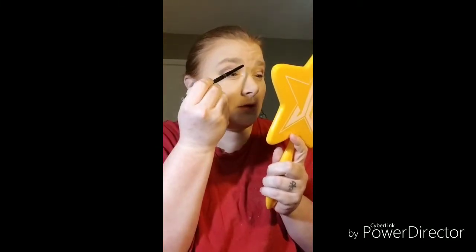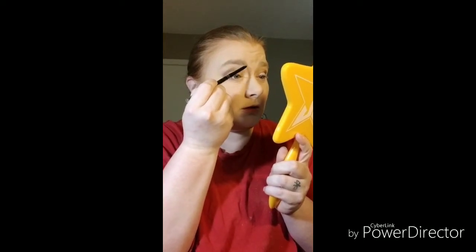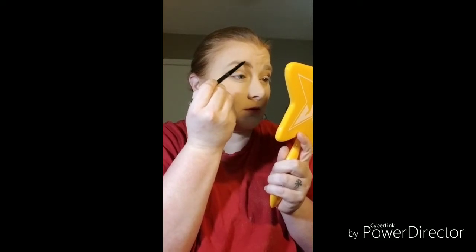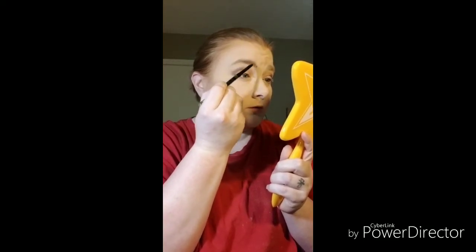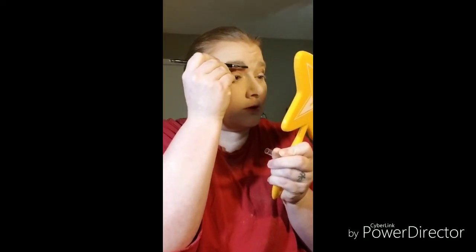Going into some more stuff I got in my Boxycharm box. So for eyebrows today, I'm going to be using my $1 Billion Brows Universal Brow Pencil, and I'm going to go in and lightly fill in my brows. Ooh, that looks a little bit darker on my eyebrows.